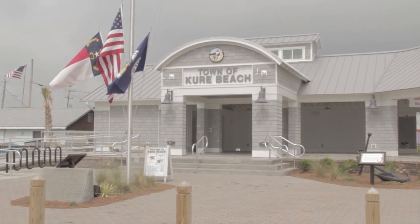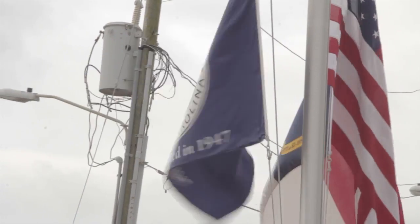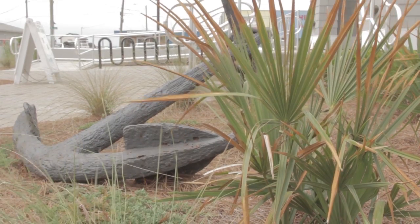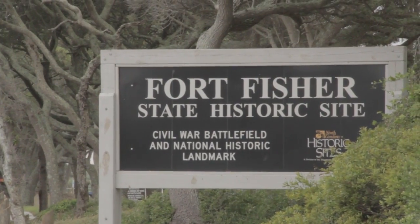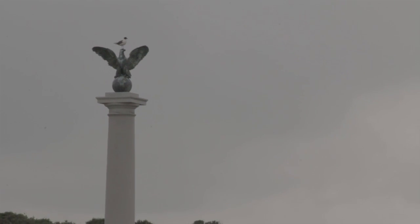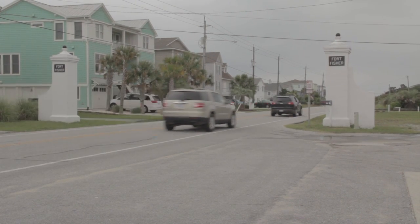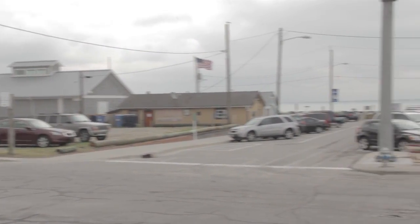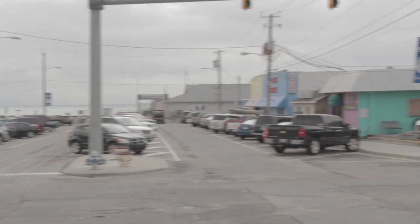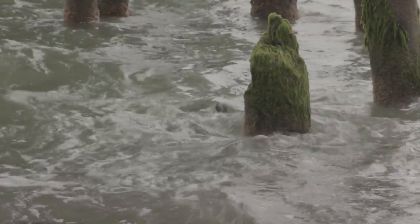Pleasure Island's proximity to the ocean and the heavily traveled Cape Fear River to the port city of Wilmington has made it a hotbed for historic events. On the south end of Pleasure Island lies the remains of Fort Fisher, the last Confederate fort to fall in the Civil War, now a historical site that draws thousands of visitors every year. However, a truly fascinating piece of Kure Beach history is one that often goes unnoticed by visitors, a historical site that has long since disappeared.